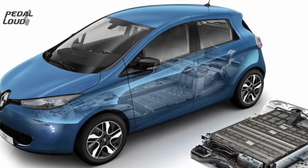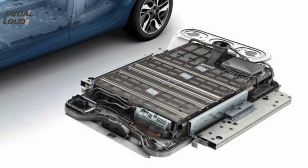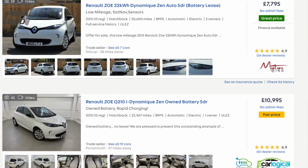People who bought early Renault Zoes leased the batteries. So Renault sold you the car, leased the batteries. You didn't actually own the batteries. I think most new Renault Zoes that get sold, I believe, come with the battery included. It does make a difference because it means prices look a bit all over the place. You have to factor that in.